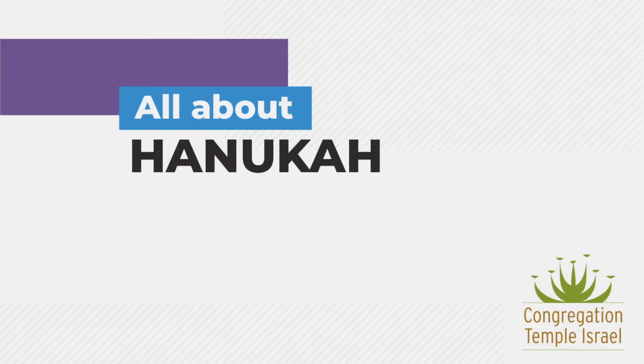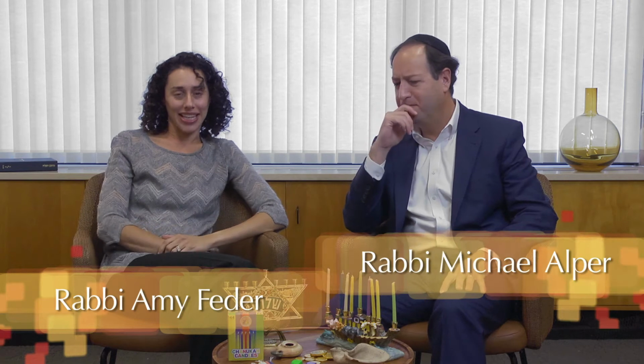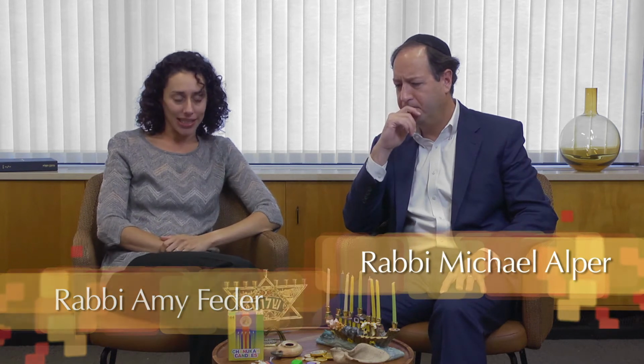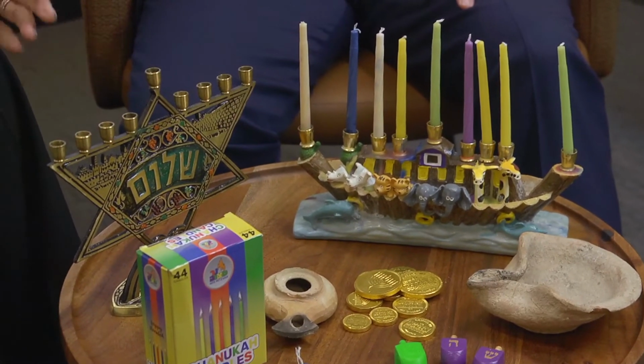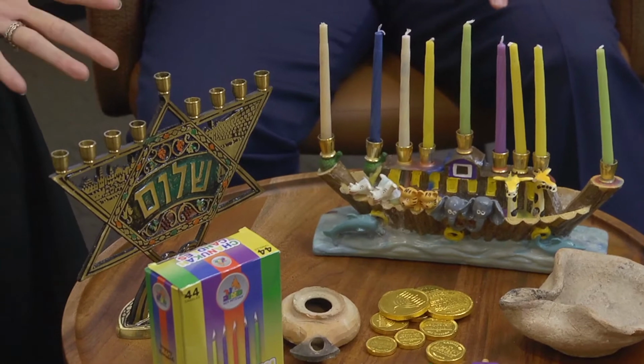Happy Hanukkah! There are lots of different traditions associated with celebrating the festival of lights that we call Hanukkah. The first, and the one that you've probably heard of before, is that we light our Hanukkah Menorah. It's really called a Chanukiah, but most people call it a menorah.